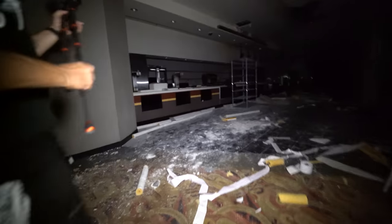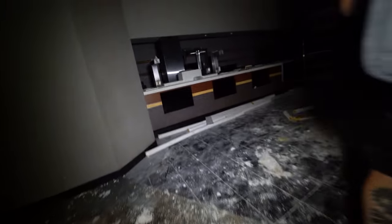Oh, yeah. Gotta check out the restroom, though. This could be hot. All right. This was a mistake. What, the women's restroom? There's like a big pile of shit just in the corner right here. Well, look at that. At least they went to the restroom. That's true, at least they went to the designated area. Can't be too mad.